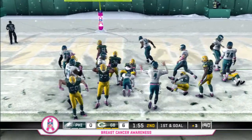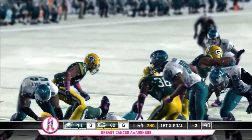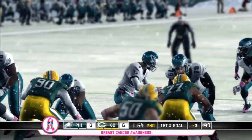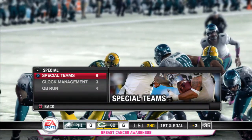Again with the run. And that 4-yard gain was enough for the first down. They're really starting to get it going now. 5 first downs on this drive. They're finding a rhythm, and it all seems to be working.